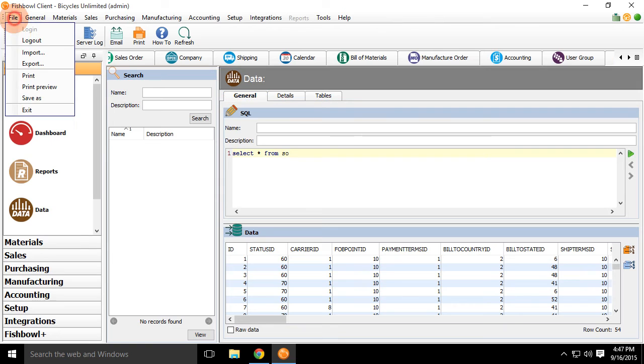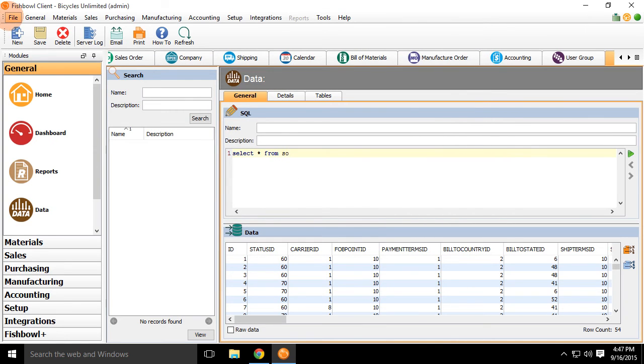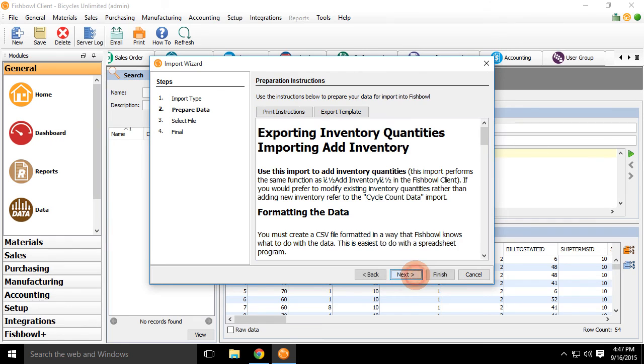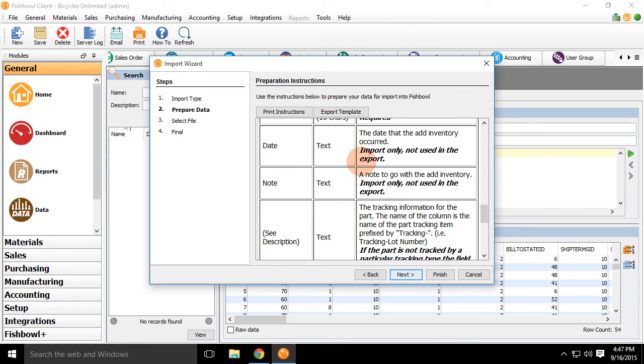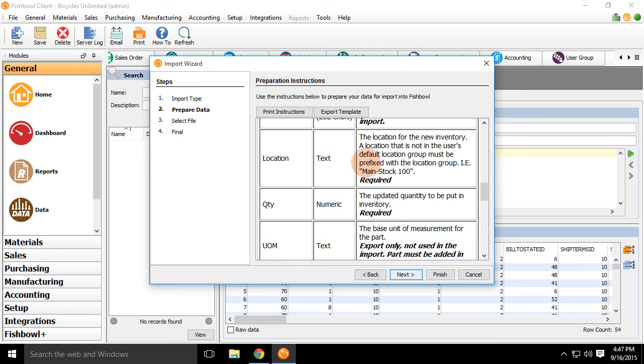Okay, let's talk about exports. One of the things that I normally do when I help customers is I help them go live with Fishbowl. And a lot of the times I give them homework. It's like, well, look, your inventory quantities in QuickBooks are inaccurate. You need a count. You need to import. And here's the import file.